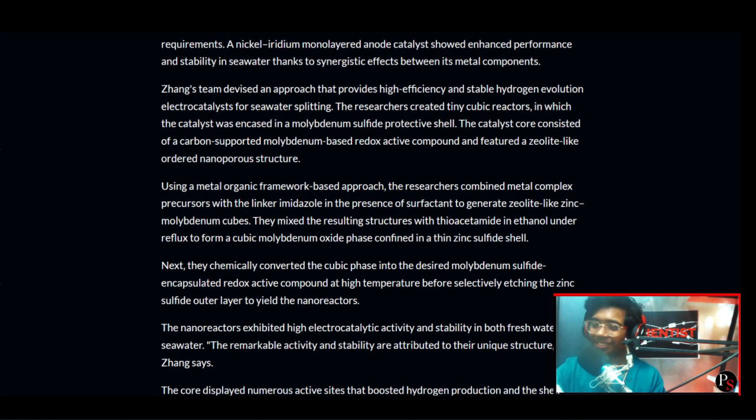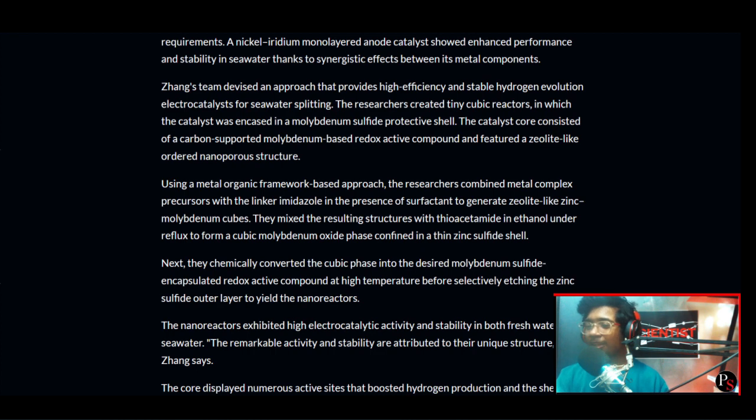Zhang's team devised an approach that provides a highly efficient and stable hydrogen evolution electrocatalyst for seawater splitting. The researchers created tiny cubic reactors in which the catalyst was encased in molybdenum sulfide and protective shells.